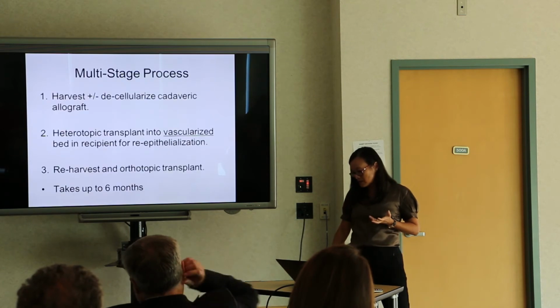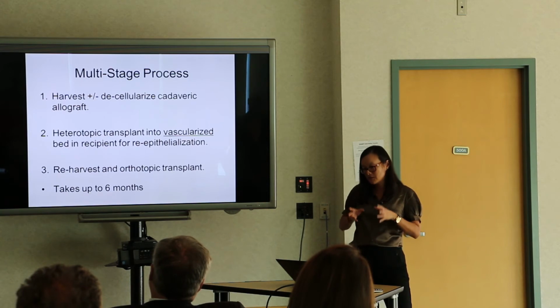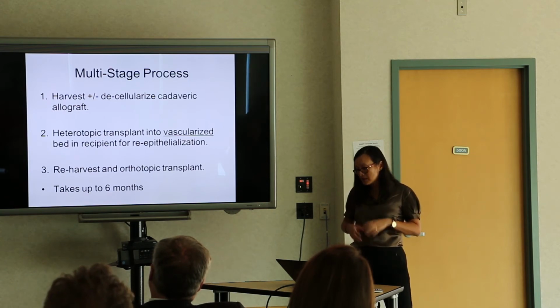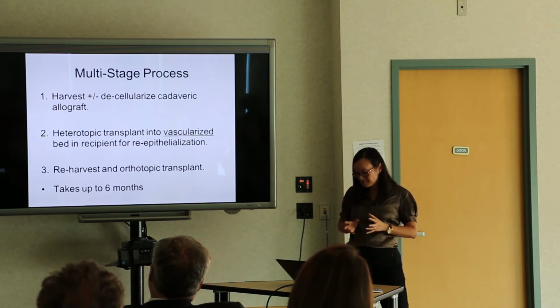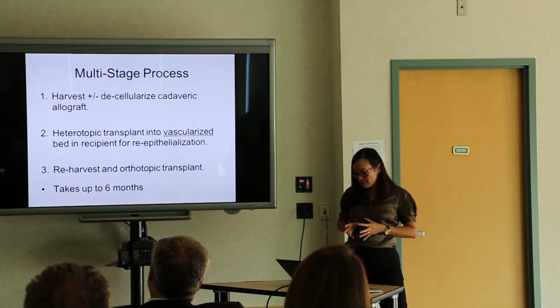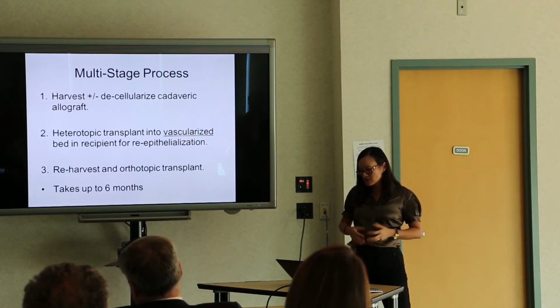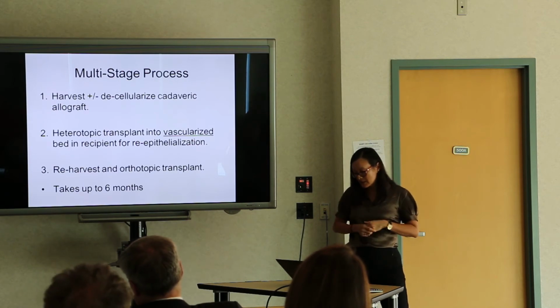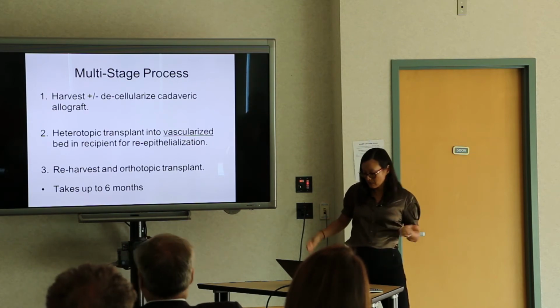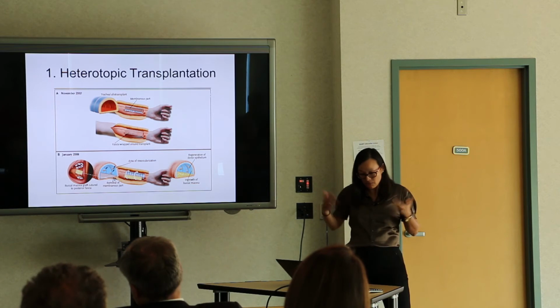And what the process involves is you have to harvest a cadaveric graft, a cadaveric trachea. You have to decellularize it, put it into a vascular bed or some sort of bioreactor to repopulate the trachea with cells. You then put it into a recipient. And in the initial process, it took up to 6 months to go through this.